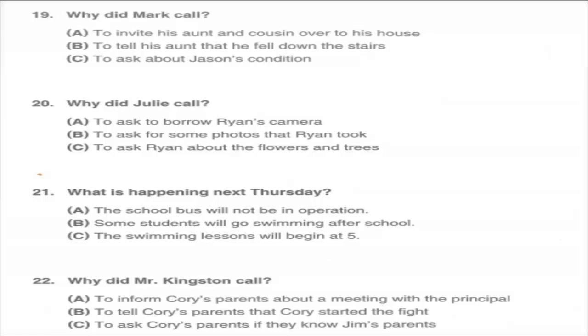Why did Julie call? A. To ask to borrow Ryan's camera. B. To ask for some photos that Ryan took. C. To ask Ryan about the flowers and trees.